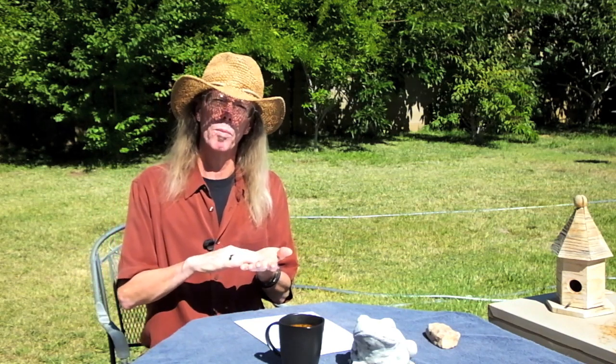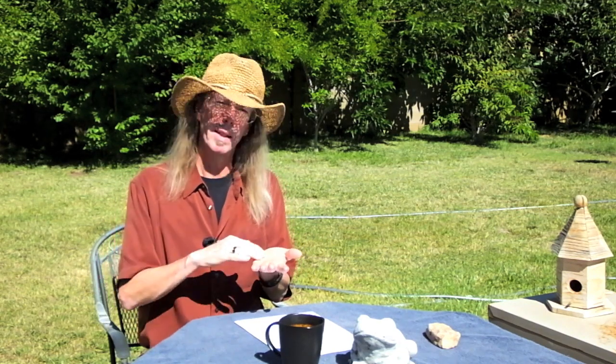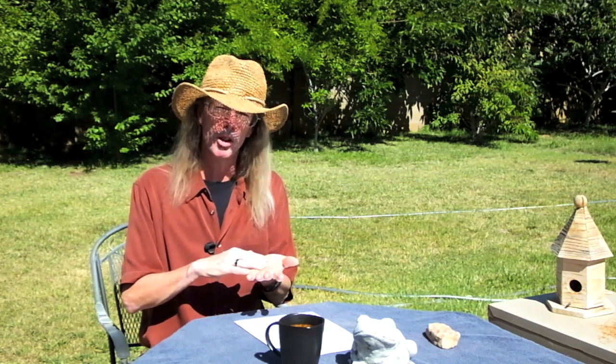Now the next one, and this is one I've talked about before, so I'll link to it below, is that you shouldn't water your plants during the day, or you shouldn't water from the top. The idea here is water droplets will form on the leaves, the sun will hit it and create a little magnifying glass and burn your leaves.